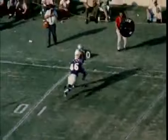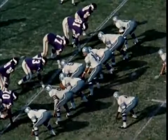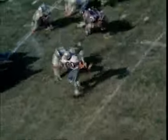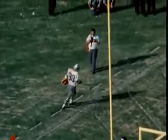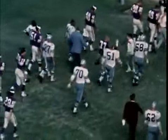Meredith on the rollout finds Buddy Dial at the 10-yard line. First down and the handoff to Reeves. A big hole. Slips a tackle. And he's in for the touchdown. 37 yards in 4 plays. The payoff, that nice run by Dan Reeves to put the icing on the cake as the Dallas Cowboys win their second game of the season, beating Minnesota 28-17.